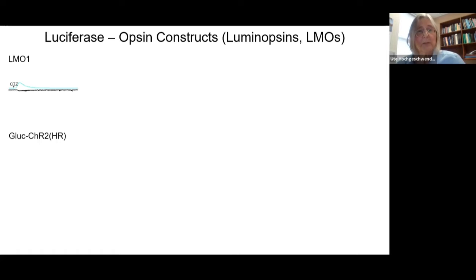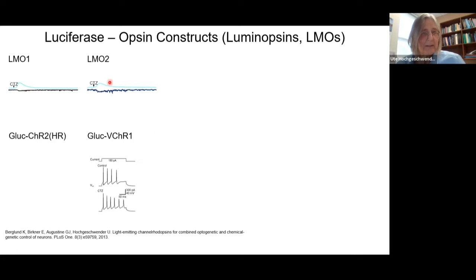So to show you the history of this, the first one was LMO1 with just wild-type Gaussian luciferase and the standard channelrhodopsin 2. And this is in HEK cells. The blue line is the bioluminescence emission, and the black line is the inward current in HEK cells. And you can see just the tiniest little inflection here. This we didn't even put in neurons because it was just not big enough.